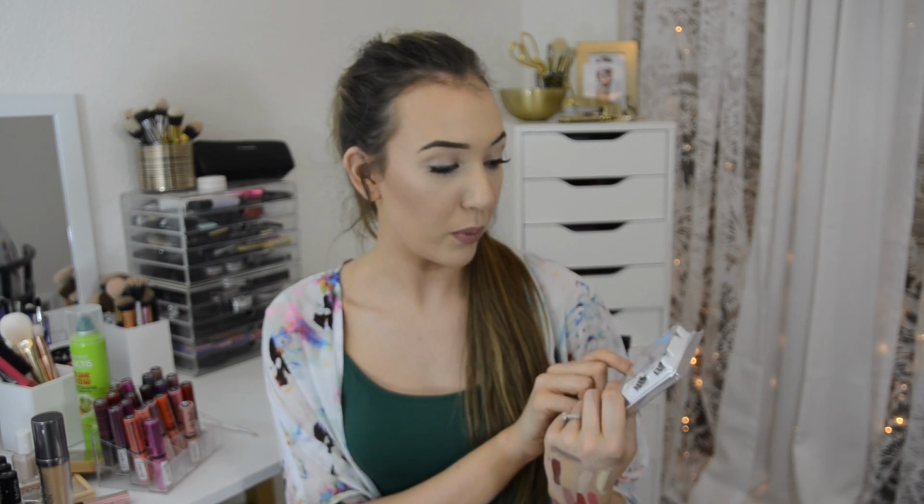And then I also picked up some of my Ardell 120 Demi Wispy lashes, and these are my favorite. I also like the 105s by Ardell. They are fantastic. I love Ardell lashes.